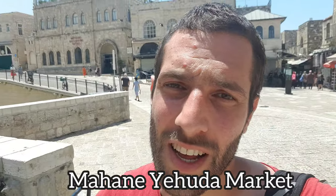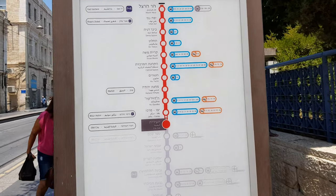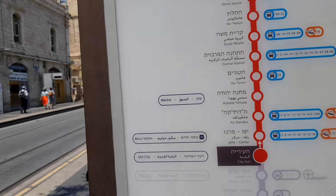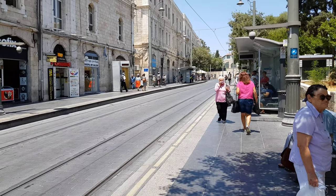Now I'm gonna head to Mahane Yehuda Market using the light train from the city hall station. So using the light train from the city hall, we're gonna head off just a couple of stations to Mahane Yehuda. This road is only for light rail and pedestrians, as you can see.